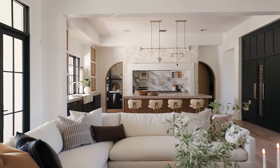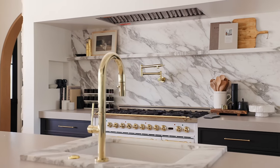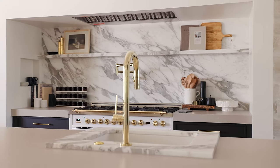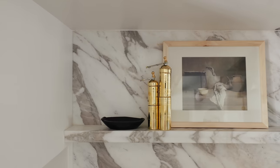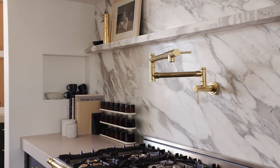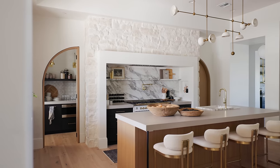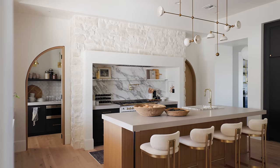So we came up with this kind of oversized leg hood moment, inserted the hood up in there so it's nice and clean. This is again, Arabescato. Did this beautiful ledge up top just for a little bit, right? We didn't want plates on there. We don't want anything overly big because we're trying to make sure that we play with the scale of the hood. The stone spec is called Tuscany Cream.